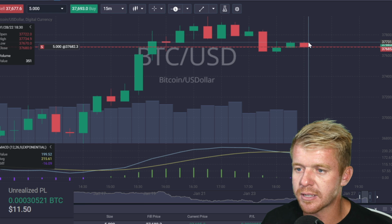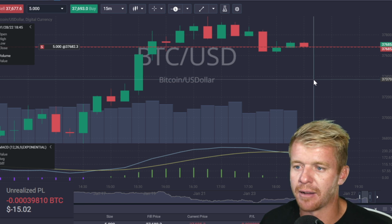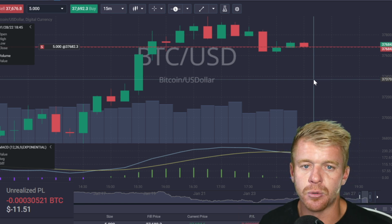So we're only risking $50 here. Basically, we're risking around $50 for a possible $200 to $300 move to the downside. I do have 5 Bitcoin short right now, so I've sold 5 Bitcoin, expecting the price to move lower from here.